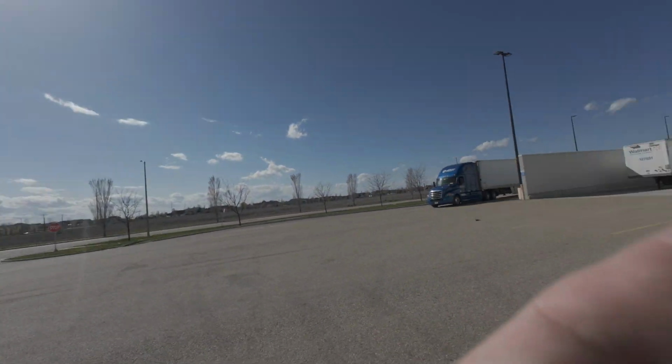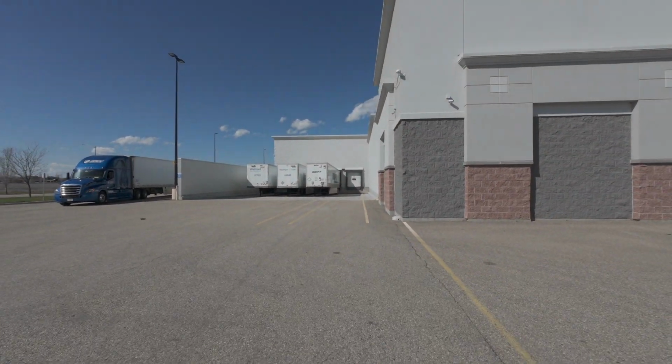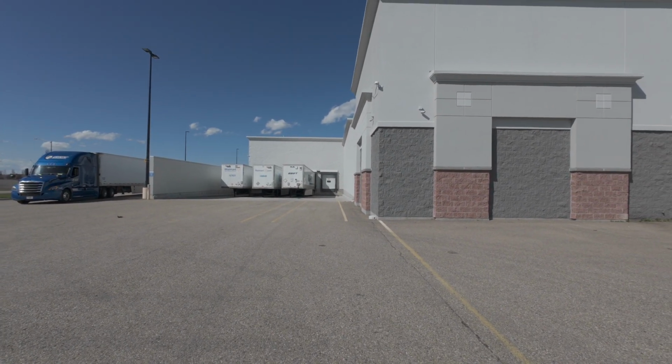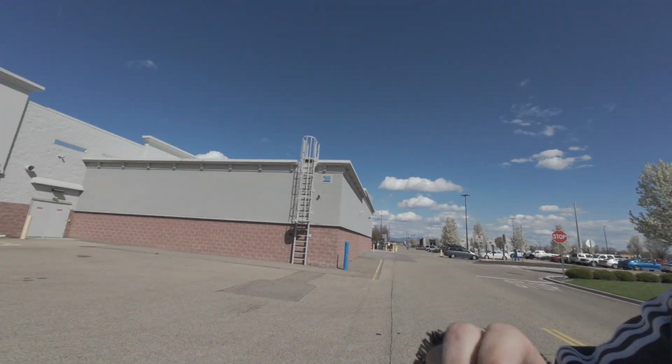Hello everyone. Well, we're at our third stop over here in Meridian, Idaho at the Walmart. And as you can see, of the four docks, the only dock they have open is going to be this one right here. So we're going to see how he decides to try and back in, whether he sets up for a straight line, which is plenty of room to set up for a straight line, or whether he tries to do it as an angle. So let's see what decisions he makes.